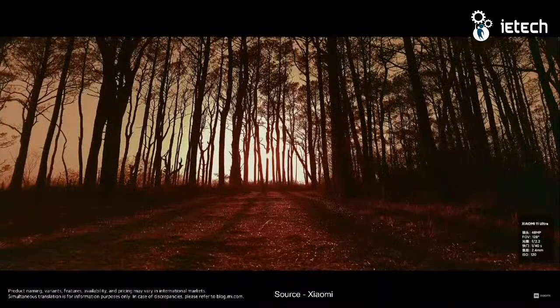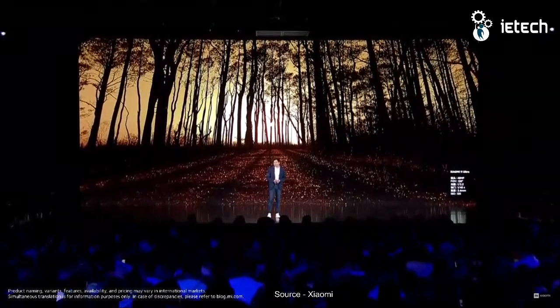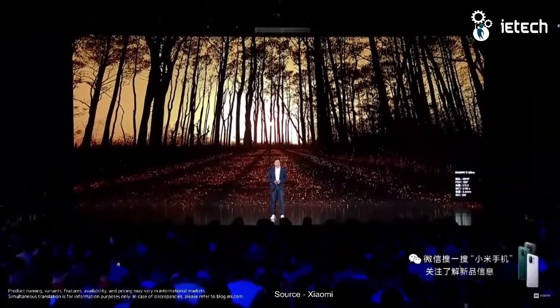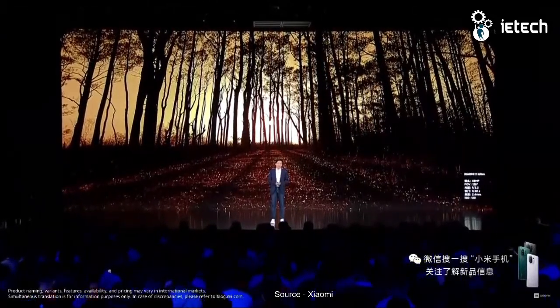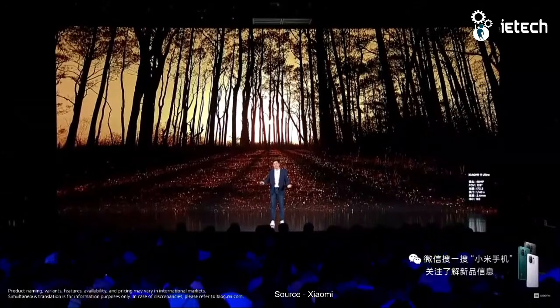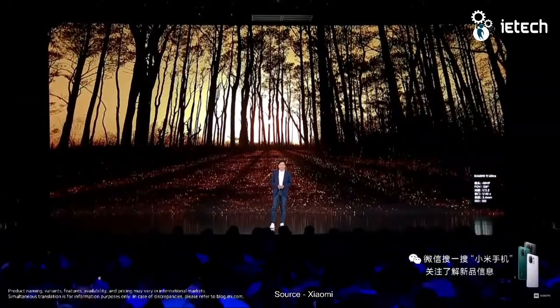And this one is a great test for the lens. This is actually a backlight photo. The sunlight goes through the forest. It looks beautiful. With such a fine camera module, you can go out more often to take pictures, and you will be able to feel the beauty of nature as well as the beauty of life. Such a great camera system.